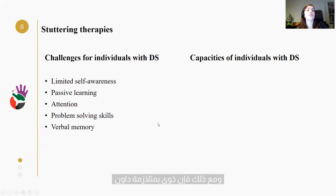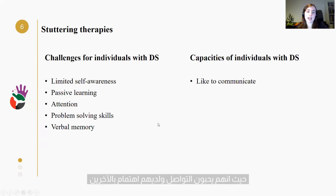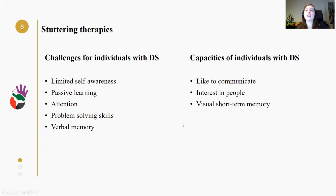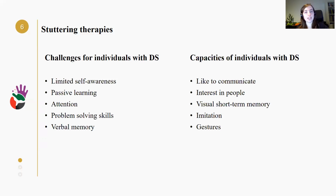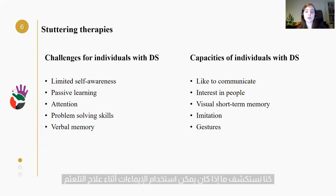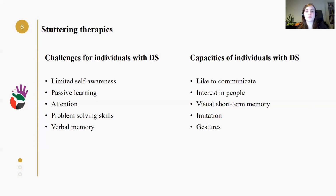Nevertheless, individuals with Down syndrome also show a lot of capacities. They like to communicate, they have interest in other people, they have a good verbal short-term memory, a good visual short-term memory, they are good at imitation, and they are able to use gestures to aid their communication. Therefore, in my research, we were exploring if gestures could be used during stuttering therapy.